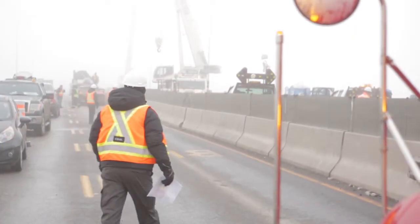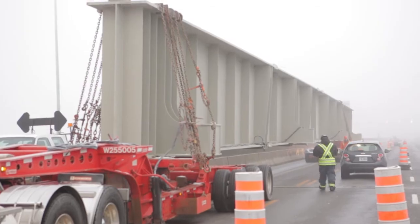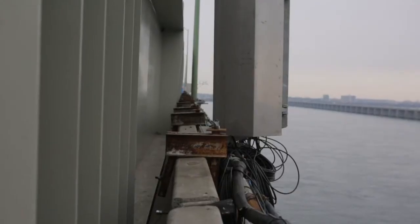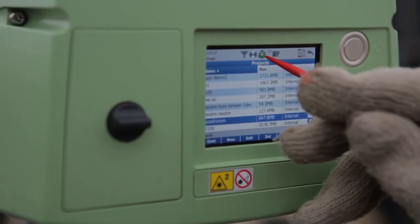The bridge did not open at 7 a.m. as planned. The operation was delicate and required constant monitoring. A team of engineers was on site to follow the bridge's behavior. Fiber optic sensors were installed on the bridge to monitor its vibrations.